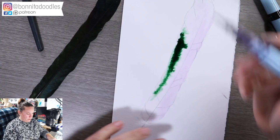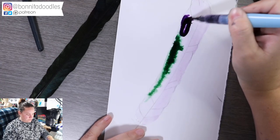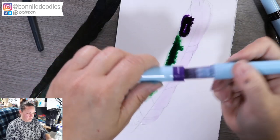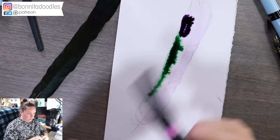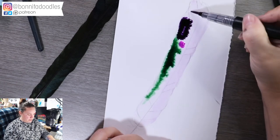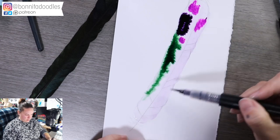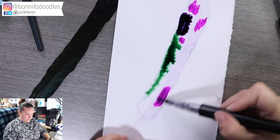So we have purple up here. We want to work fairly quickly. And then we've got a bit of pink. The only trouble with pink and green is it makes a really horrible brown. Let's get a little bit up there. And we've got a bit down here.